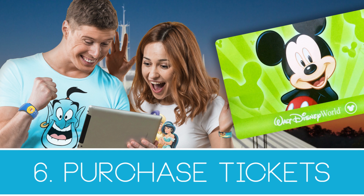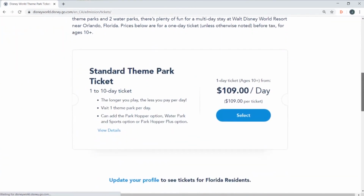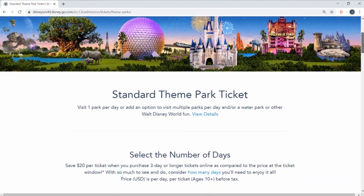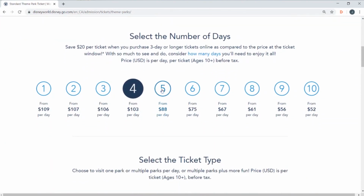Number 6, purchase your tickets. If you want to get into the parks, you gotta have a ticket. There are a multitude of ticket options available when planning a Walt Disney World vacation, and you'll need to have ironed out the specific dates of your stay. But here are some of the basic choices you'll need to make. First, how many days are you planning to spend in the parks? You can purchase anywhere from 1 to 10-day tickets depending upon your family's plans. The more days you purchase, the cheaper each ticket will be per day.